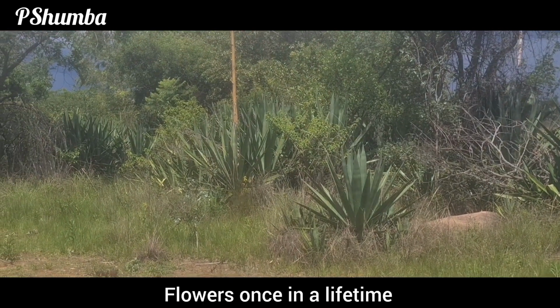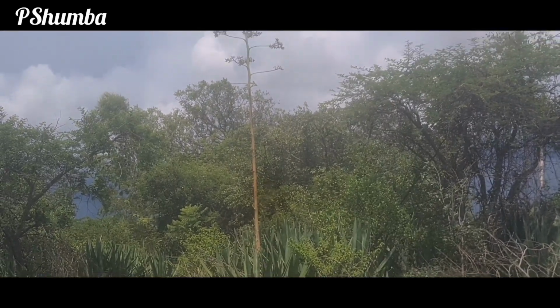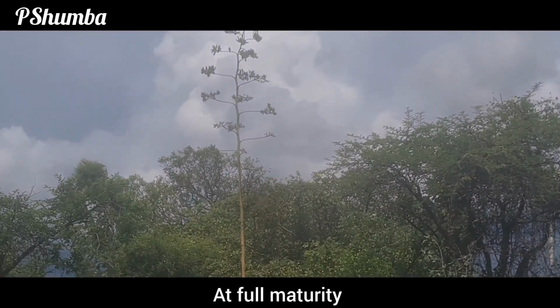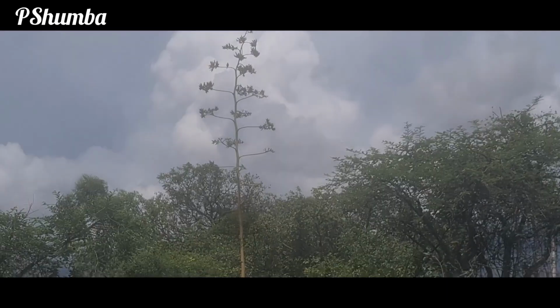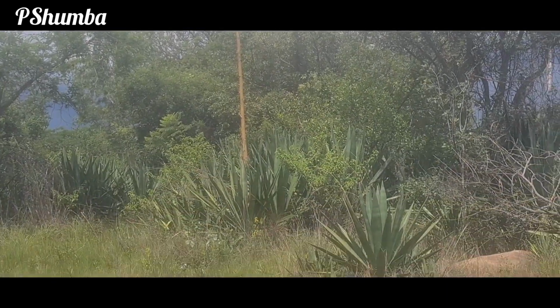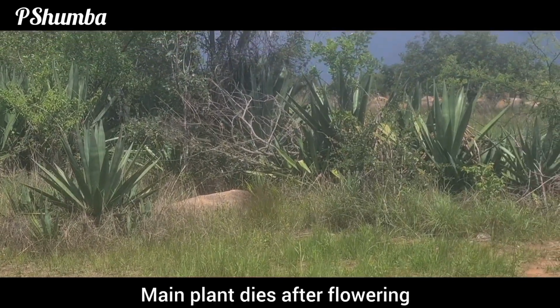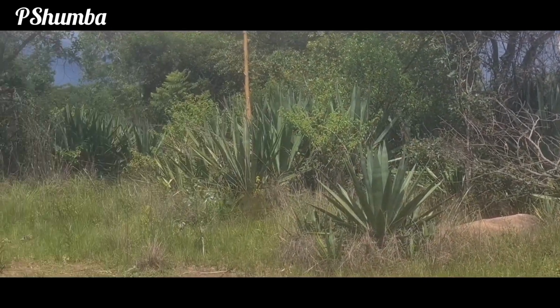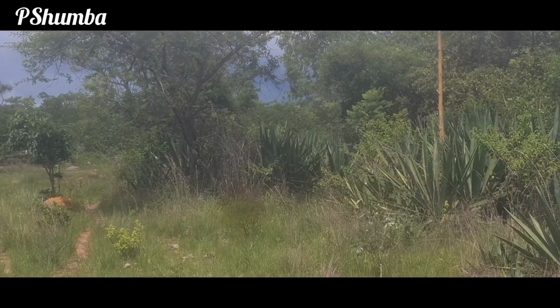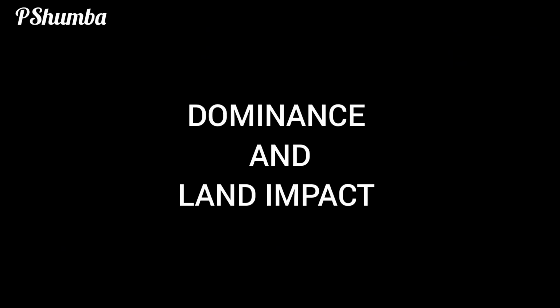Flowering occurs only once in this plant's lifetime, a process known as monocarpic flowering. When maturity is reached, the plant produces a tall flowering stalk that can rise several meters high. After flowering and seed production, the main plant dies. However, before dying, it produces multiple offshoots and bulbs, ensuring the species continues.